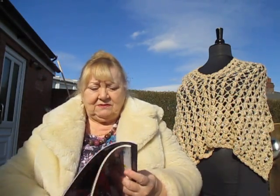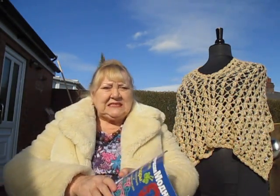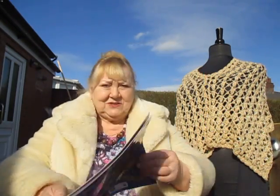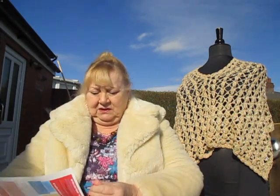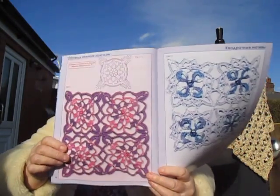So these are the books that arrived. I think they're Russian. So she's setting me a task, isn't she, here with the Russian? So I can't tell you where you can get them because obviously they came from the Ukraine. Some lovely motifs there.